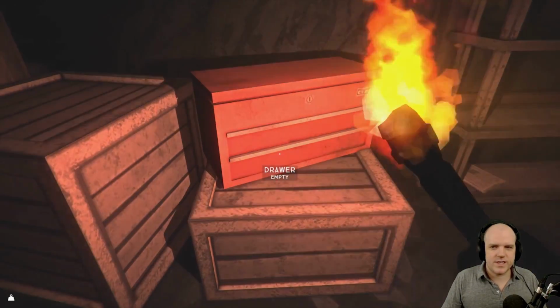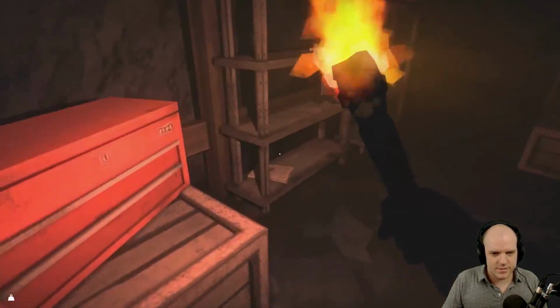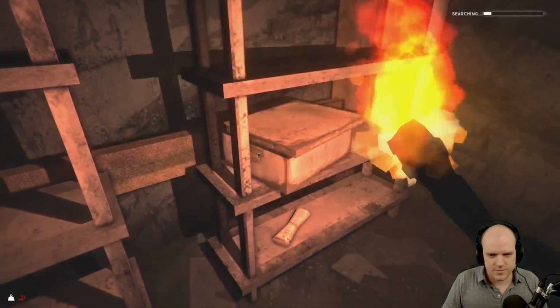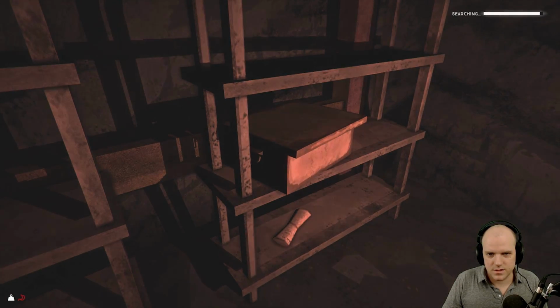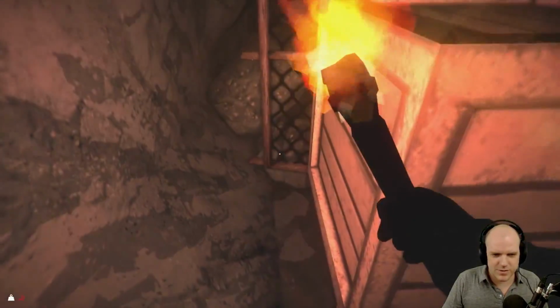Does the torch create heat? Yeah, a little bit. But it can also be blown out by the wind. Okay, emergency stem. Beef jerky. Lovely. Metal. I don't think I need the metal. Maybe we'll do some fishing.